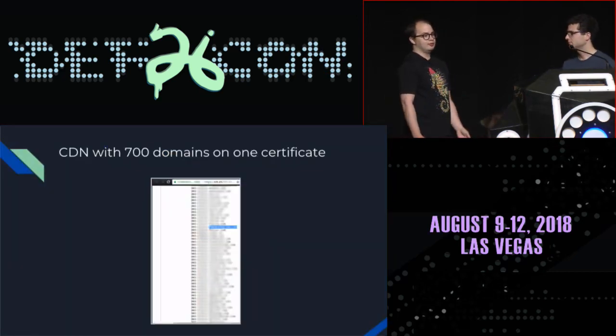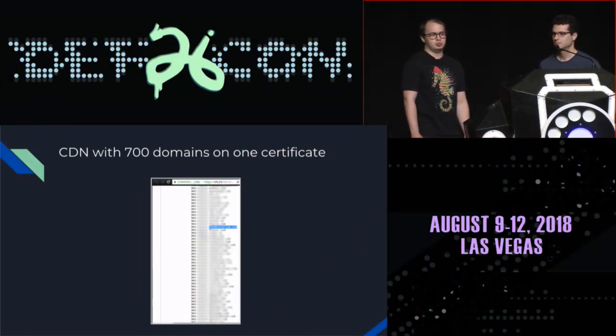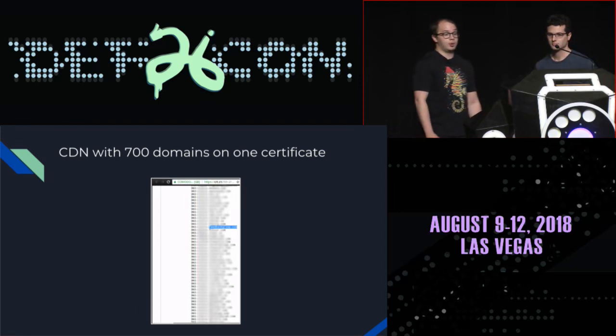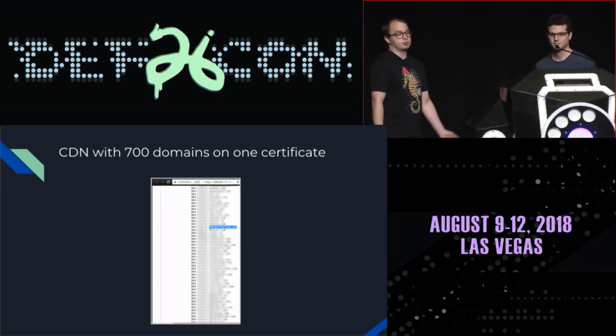So if it's not immediately clear, a lot of CDNs will actually shove a whole bunch of customers on the same cert. And in this kind of extreme case, we found one instance of a CDN putting 700 of their customers on a single certificate. And we've made the decision to blur this out because this is still a valid issue. But if we were to show the domains used on the certificate, I promise everyone in this audience would recognize some of them. And what we found was the one unblurred domain there was actually currently unregistered. It expired. And it was available for purchase.